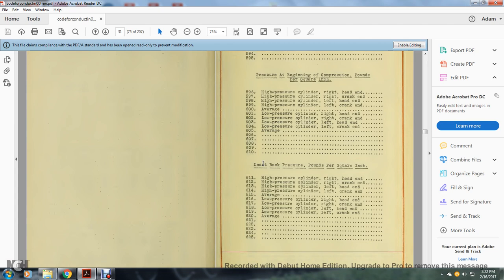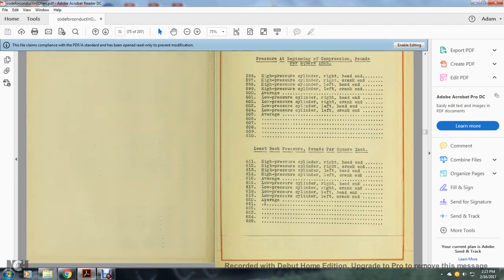Back pressure, pounds per square inch: 611 high pressure cylinder right head end, 612 high pressure cylinder right crank end, 613 high pressure cylinder left head end, 614 high pressure cylinder left crank end, 615 average, 616 low pressure cylinder right head end, 617 low pressure cylinder right crank end, 618 low pressure cylinder left head end, 619 low pressure cylinder left crank end, and 620 average.